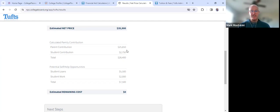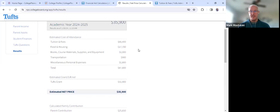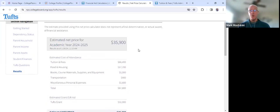So remember that this is year one. And what is year two? What is year three? What is year four going to look like? Because this financial aid package from Tufts University is for year one. There's no way to know what this package is going to look like for my sophomore year, because we have to do this whole process over again. We have to fill out the FAFSA. Tufts is a CSS profile school. We'll have to fill out the CSS profile, etc.